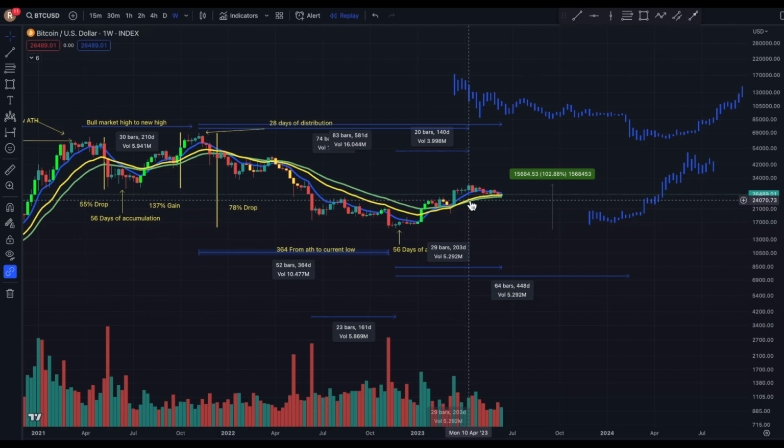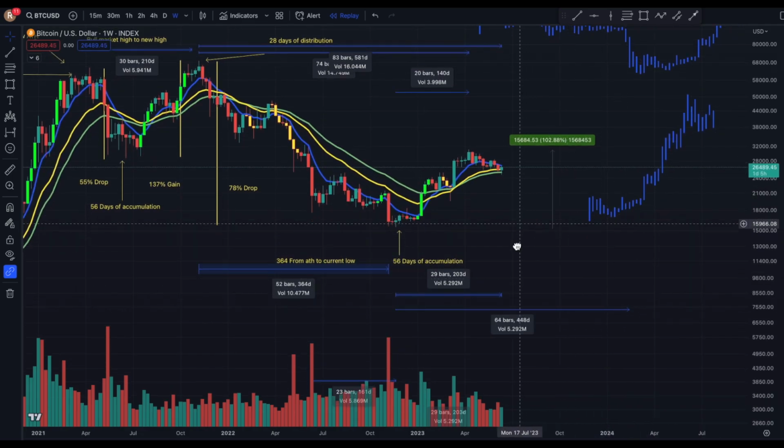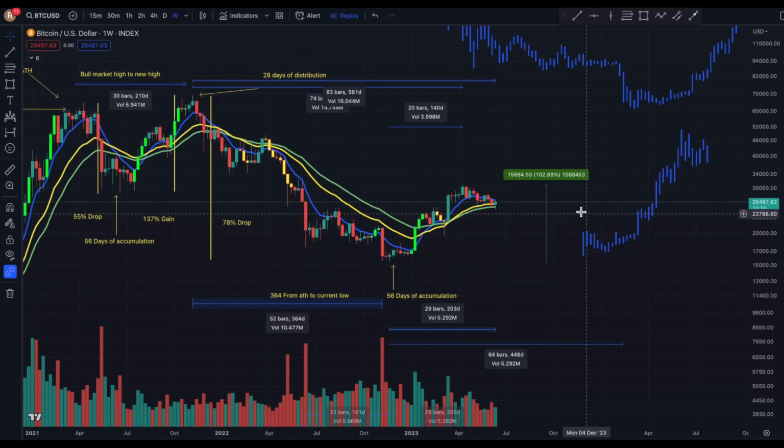So that means I think that kind of plays out with what we think could happen. If this wedge plays out, we could get another push up. If it made a higher high, and that's a big if, then that could line up pretty close with 2019. If we get a lower high, then it would still stay at 140, and we're still in the range. And that's why I don't foresee at this point a push up to 50,000.